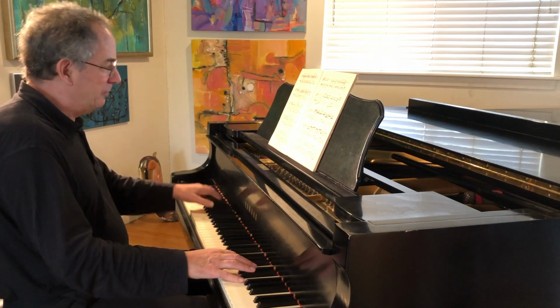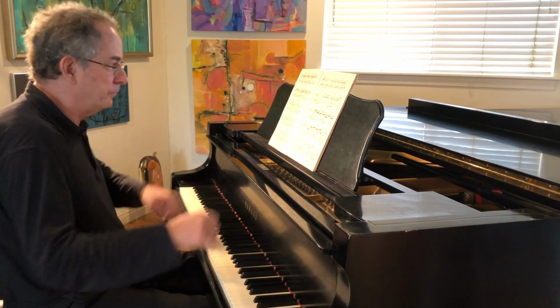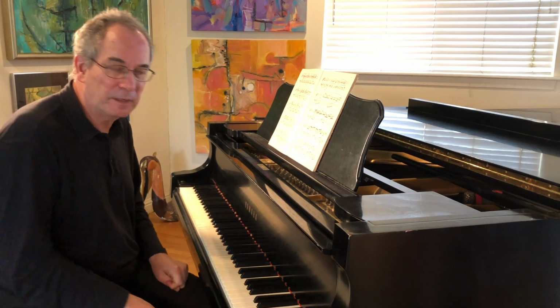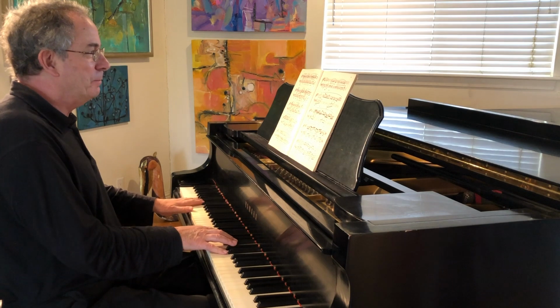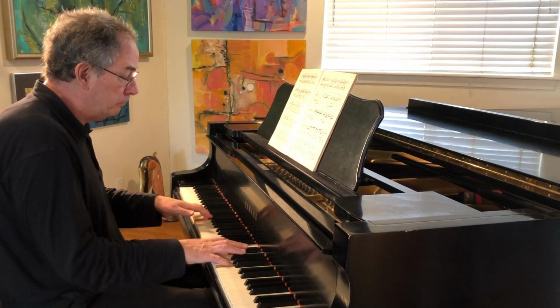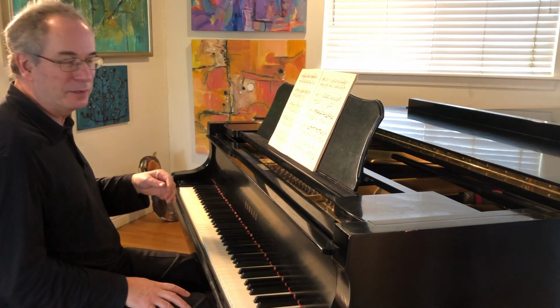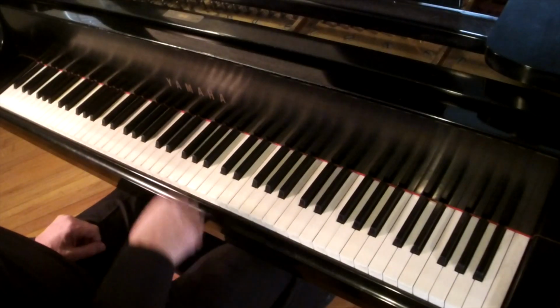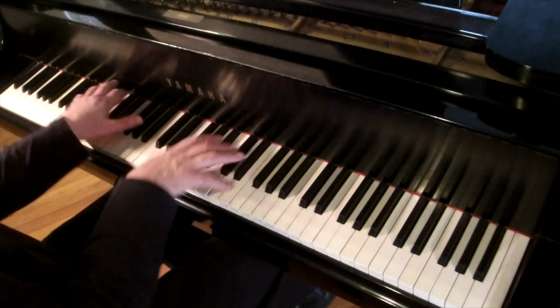This becomes later on in the piece transformed into the biggest climax of the whole piece. But this is very quiet and very muted. It's like moonlit music, quite silvery. And then it becomes quite a bit more climactic here. It goes.